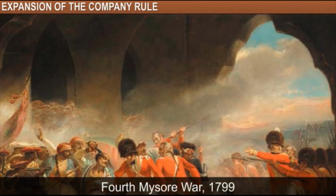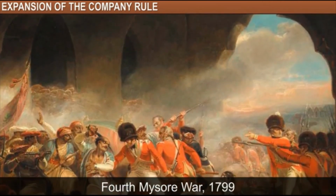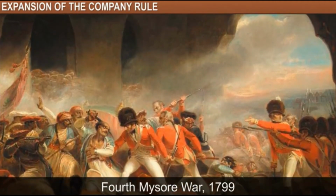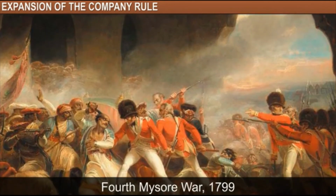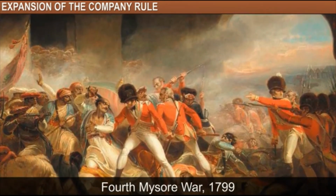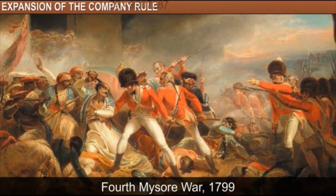All this angered the British, and they fought a series of 4 wars, known as the Anglo-Mysore Wars, against these 2 rulers. And finally, in 1799, the company tasted victory in the war at Srirangapatnam.